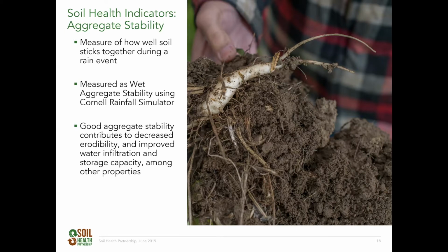Aggregate stability is another important one. Again, this is a physical soil property, and it's basically a measure of erodibility. So it's how well the soil sticks together during a rain event, for example. And it's actually measured at the Cornell lab using a rainfall simulator. So you wet the soil and then you subject it to a simulated rain, and then you see what happens. So it makes sense that good aggregate stability would be associated with decreased erodibility. It's also associated with improved water infiltration. Those two things go together, right? And storage capacity. And soil that sticks together holds on to nutrients, right? The water goes in, not off. And this has on and off farm benefits.